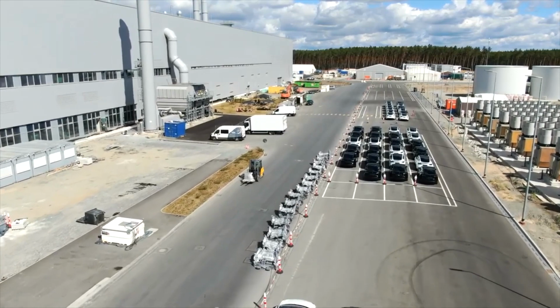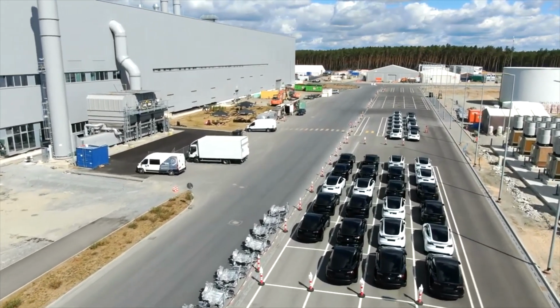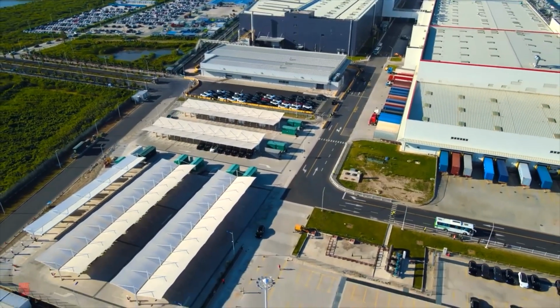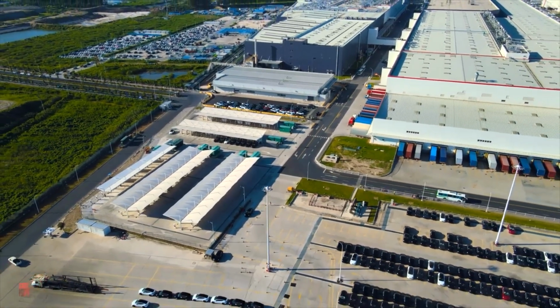And I don't really understand why Tesla is doing that, to be honest with you, because many of you out there are still waiting for cars and the demand seems to be very high. So why Tesla is doing that right now, I don't get it, but they have done such things in China, for example, before.